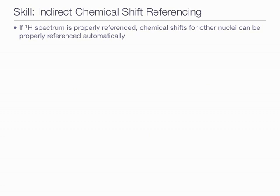One other skill that I've always tried to teach them is indirect chemical shift referencing, and now Mestrelab is able to do that. That's a very useful thing, because a lot of times people, especially if they're taking, say, proton nitrogen data, or a lot of them are now doing proton silicon HMBCs, proton phosphorus HMBCs, and they don't know what to do.